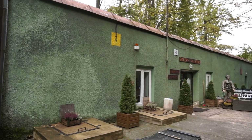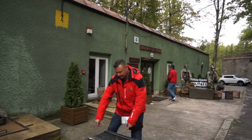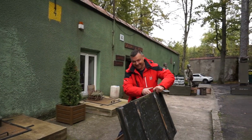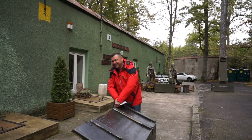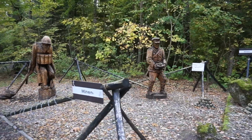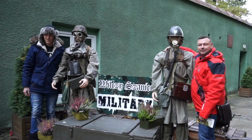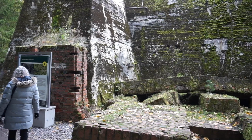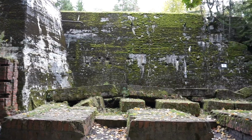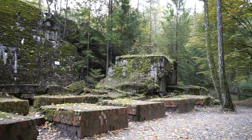This is where we go to have a look at this shop, but we're going to look in here. Granaty! A massive building. It must be 30 to 40 feet high. It's a solid bunker, very thick.